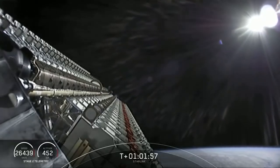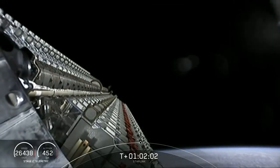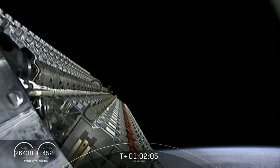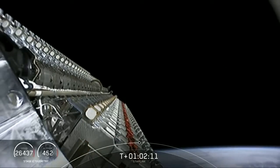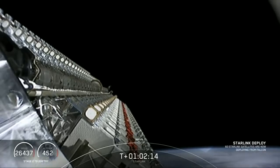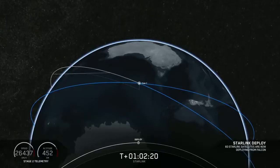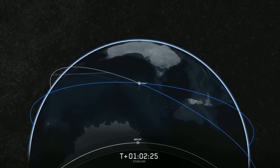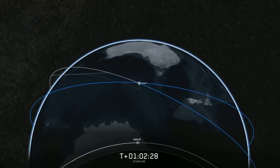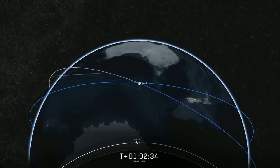As you can see on your screen right here, this is a beautiful view of the stack of those Starlink satellites as they prepare for deployment. Deployment is scheduled for T plus 2 minutes and 10 seconds. Let's stand by and watch. This brief loss of signal was expected. We should be able to get that video back very shortly. Stand by.